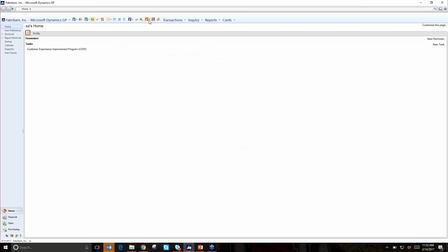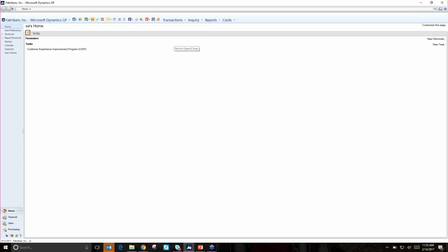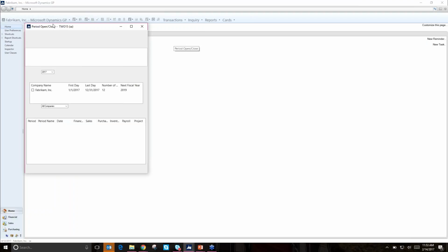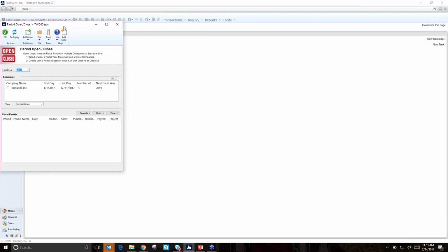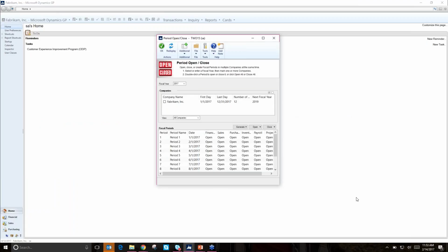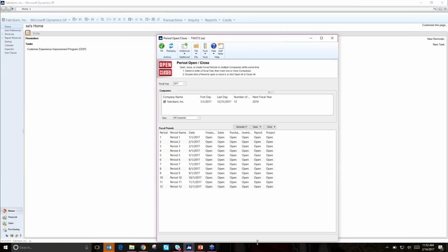And last one I'll show you guys in the toolbox, just because it's kind of cool, is our period open and close. And it's right here. So this is, again, kind of a tool that everyone can use, or those of you that have access to this particular piece of GP. Your fiscal periods can make you a little dizzy sometimes if you're looking at many, many, many screens of this.